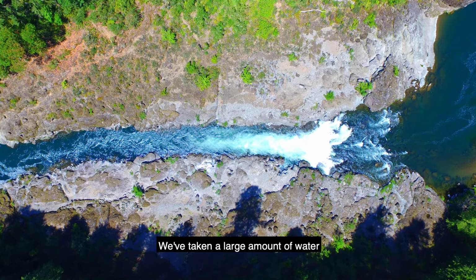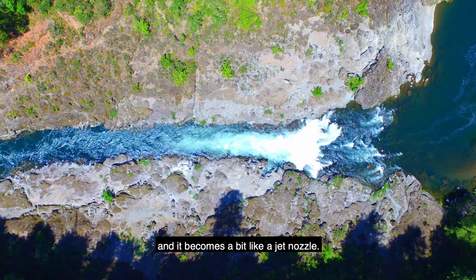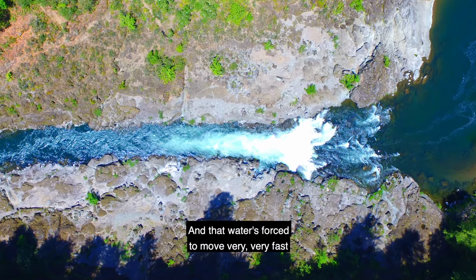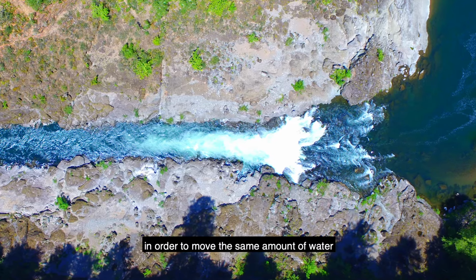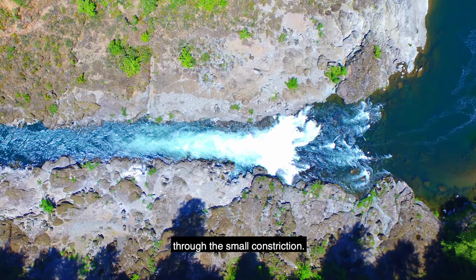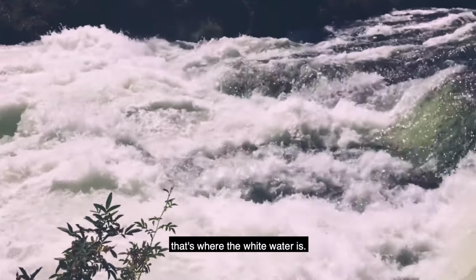We've taken a large amount of water and we've forced it into a small area, and it becomes a bit like a jet nozzle. And that water's forced to move very, very fast in order to move the same amount of water through this small constriction. And so when we have narrows, that's where the whitewater is.